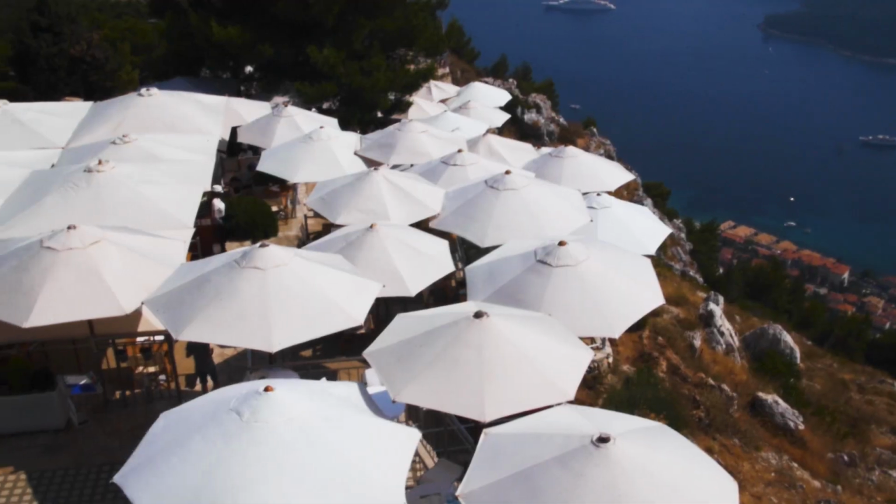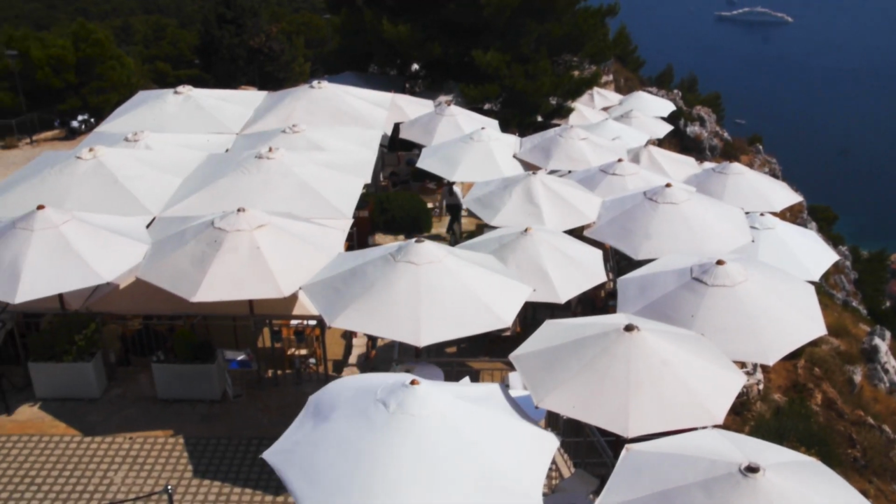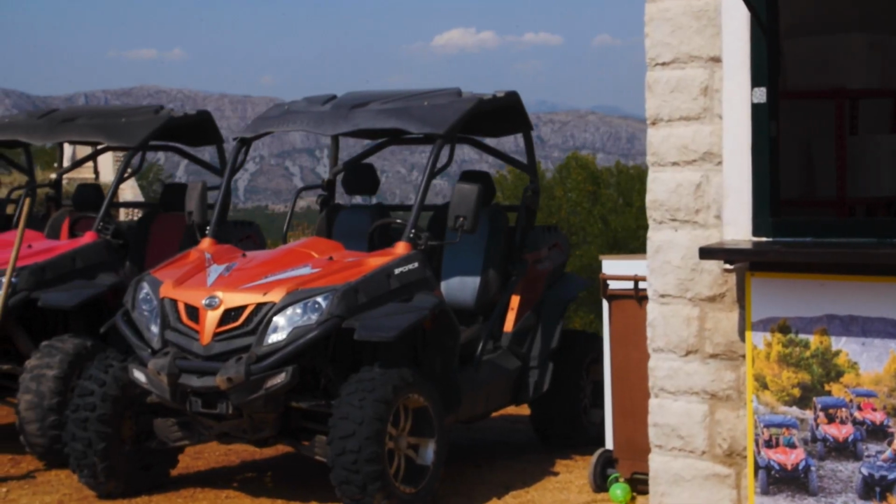However, if you're willing to pay that, there is a restaurant up here. You can spend a little bit more time. There's a gift shop, and it even looks like there are some go-karts and hiking trails. Yes. We had no idea, but we realized that, so maybe something else to look into. So it's nice up here, a little bit pricey, and we're ready to get back down to the city. So let's go.